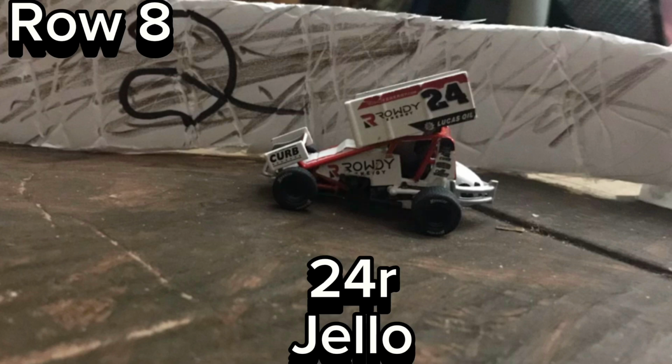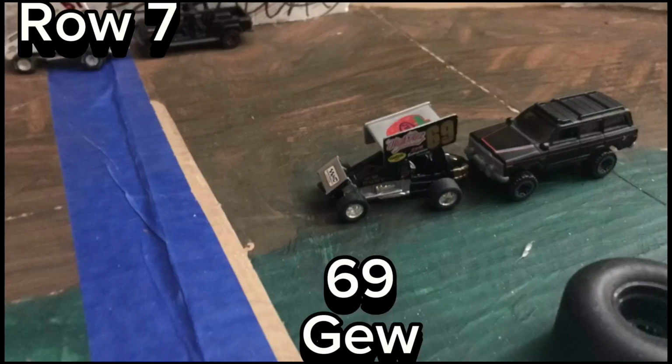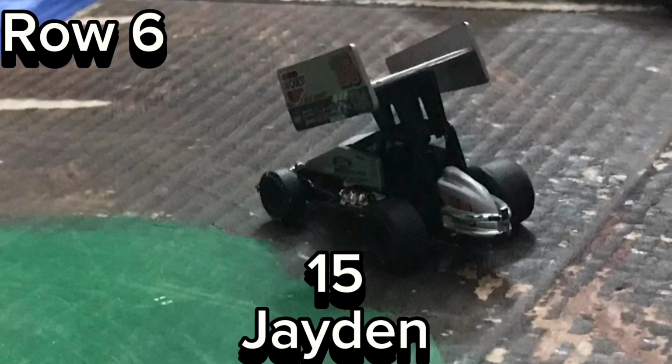it's the 24 of Jello. And outside of Jello, in the 55, that is Jazz. Row number 7, it's the 69 of GEW. And outside of GEW, it's the 49 of Connor. And row number 6, it's the 24 of CWE. CWE in row 6. And outside of him is the 15 of Jaden.